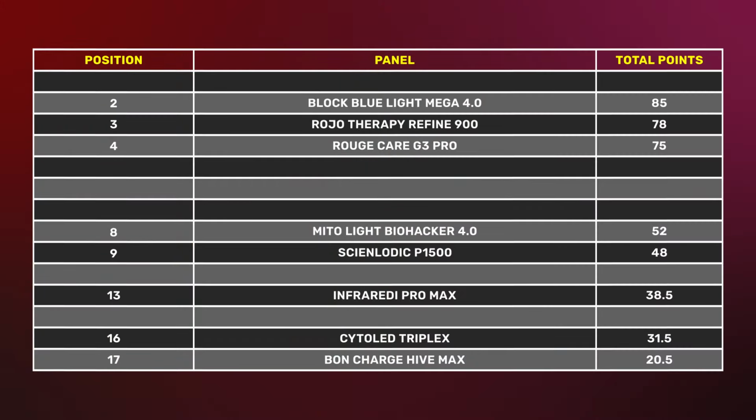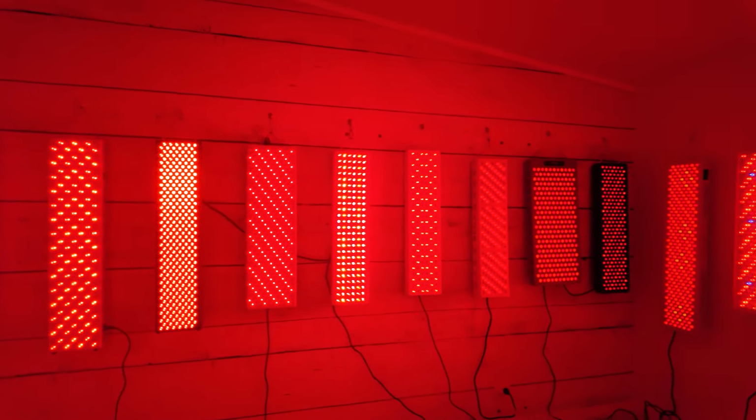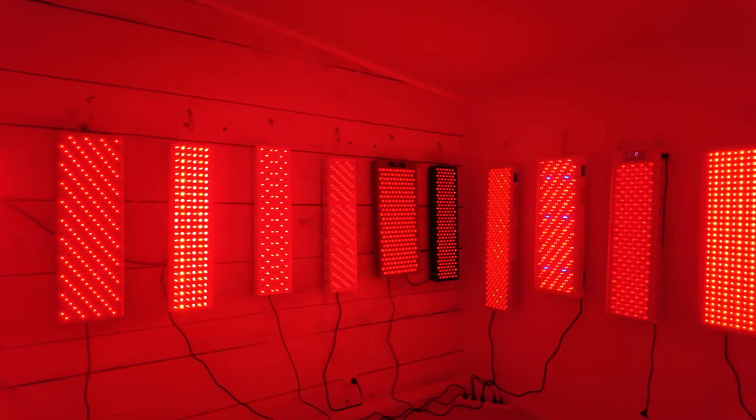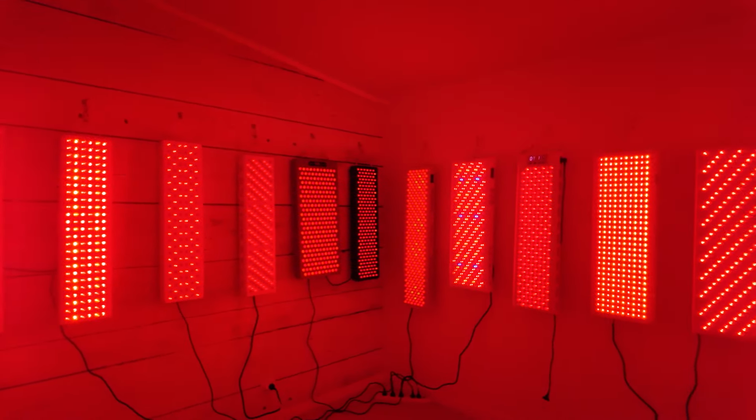Now what's interesting, out of those 8 panels, 7 of them have free shipping to the UK, which is great. The one that didn't, Block Blue Light, has a small charge of 7 British pounds, so it's nothing major. Now remember, these panels are ordered from best to worst based on their ranking in my comparison series. So as we lose Platinum LED, which was the winner of that series, now Block Blue Light comes to the top.